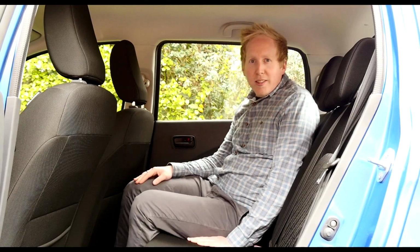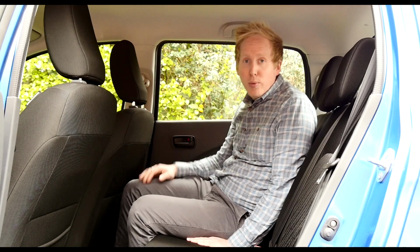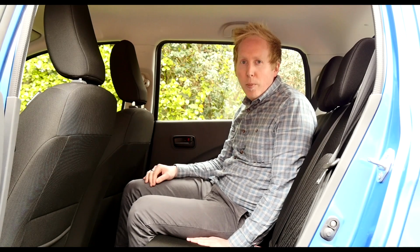With 5 doors as standard, getting in the back is easy too, and again, headroom is pretty good. There's not much comfort on offer though, so longer trips could be a bit of a problem.